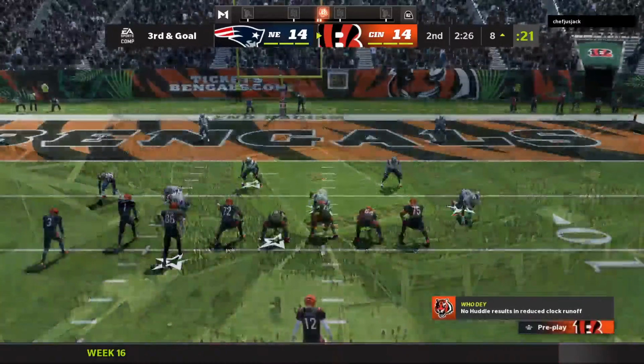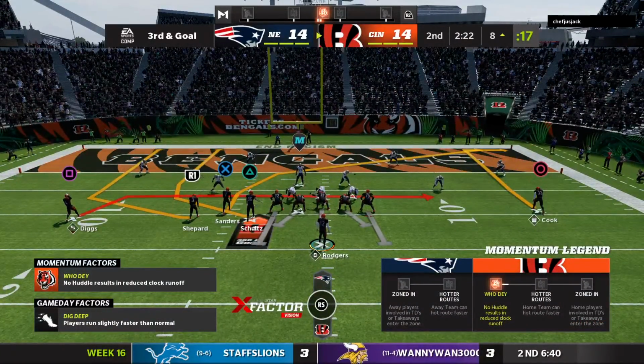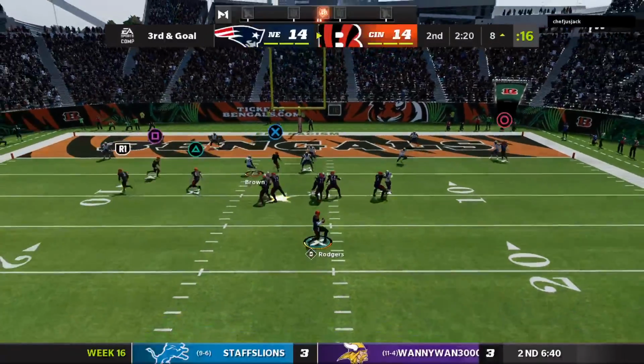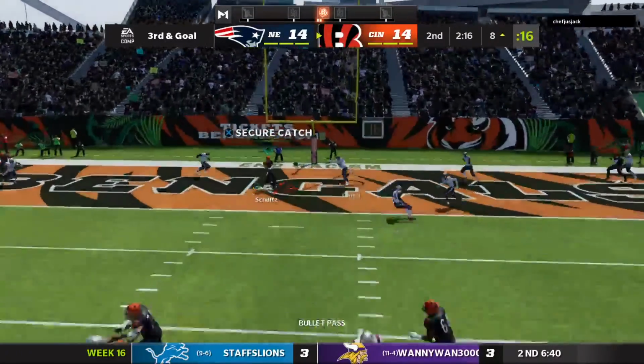This position just continues to evolve. They become just as critical to the passing attack as a lot of receivers, tight ends, because their ability to make people miss in the open field can really generate big plays.